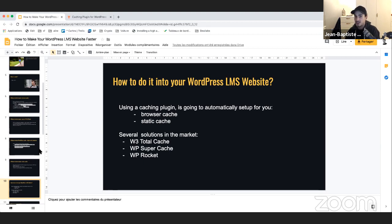And also WP Rocket or other caching plugins, they don't do only that. What is important is that performance is not one thing. It's going to be a sum of big things like static cache, but also putting correctly browser cache, like all the good things we need to do to make your website faster, which is directly bundled into one plugin.